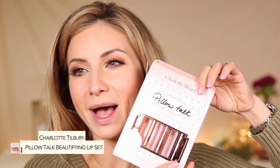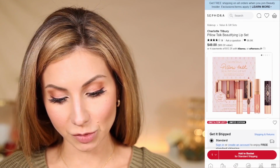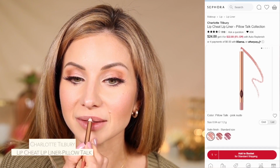So for lips, I'm gonna dive into this little gift set I bought over the holidays that I held on to because I was thinking of who I was gonna gift it to, and I'm gifting it to myself. This is the Charlotte Tilbury Pillow Talk. I don't even know that they still have this because this was a holiday set, but they certainly will have the full-size products, I'm sure, of everything in this set. So I'm gonna line my lips with Pillow Talk lip liner. This is a nice shade, but honestly, I love the medium shade, the Pillow Talk Medium. That's my favorite.